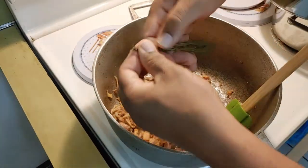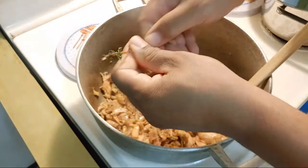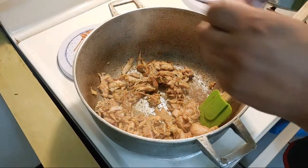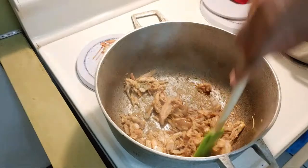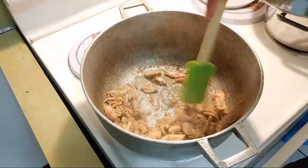Alright, let me add some thyme, if you have it. And guys, see how this looks right now? Don't worry about it. We're gonna get to the place where it looks better.